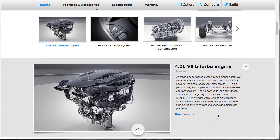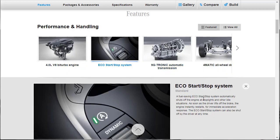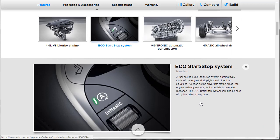There's a read more. It's got low-friction Nanoslide cylinder walls, high-pressure direct injection, rapid multi-spark ignition. These cars always set the bar on standard engine technology. It's got the Eco Start-Stop system, fuel save. I always defeat this system, but it's cool to have it. When the car gets to a stop, it'll turn itself off, and by the time you lift your foot from the brake to the gas, it already fires itself back up. It's really cool. It just feels a little awkward to me personally.